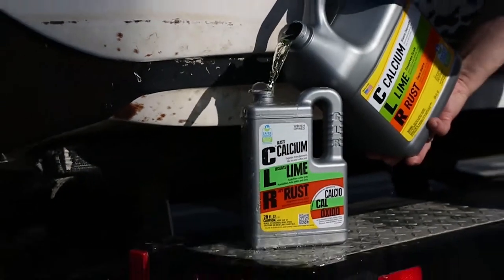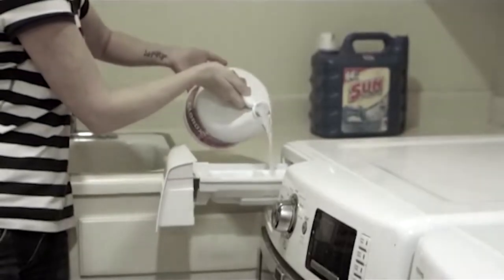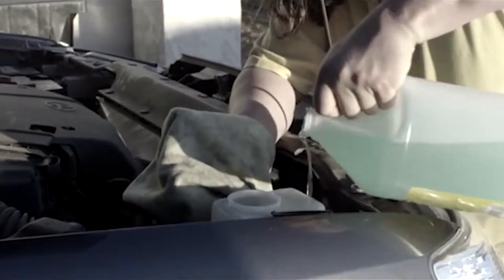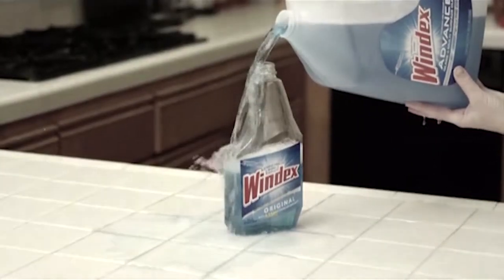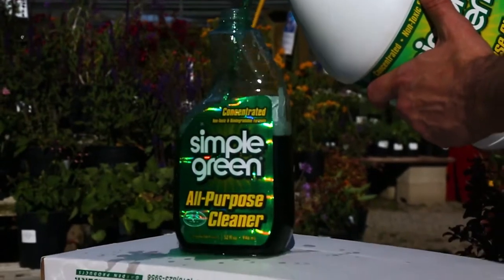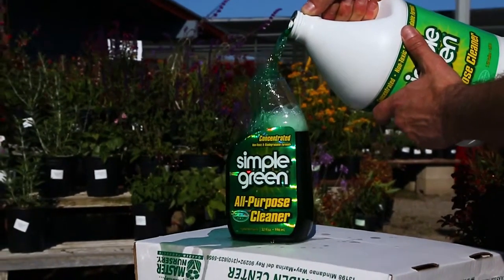Spills. Messy, frustrating, costly. Around the world, every day, millions of people are spilling billions of dollars worth of liquids while trying to refill smaller containers. Bleach, window cleaner, radiator coolant, cleaning solution. Products going to waste, harming the environment and costing the consumer.